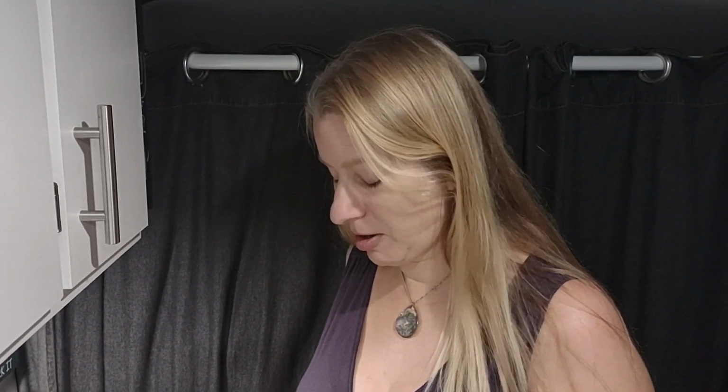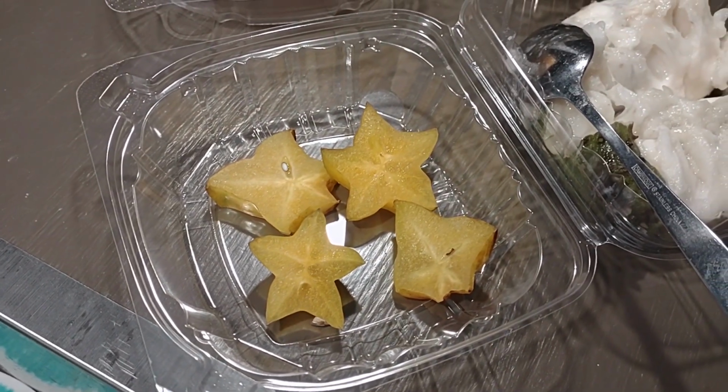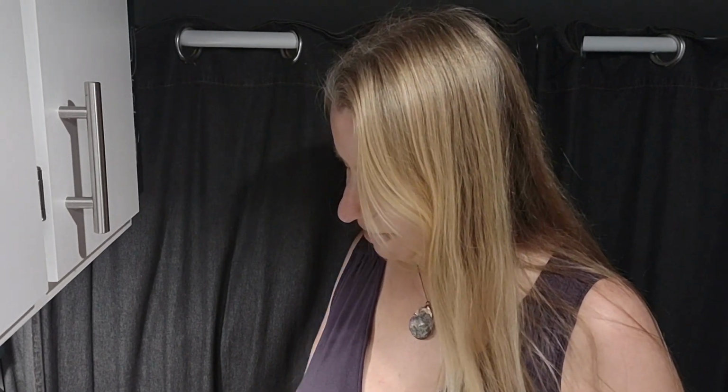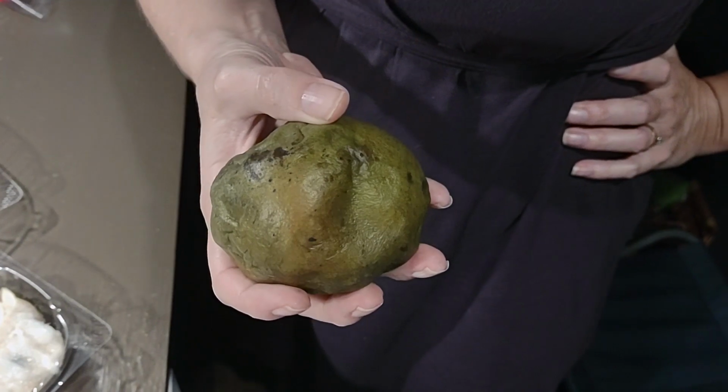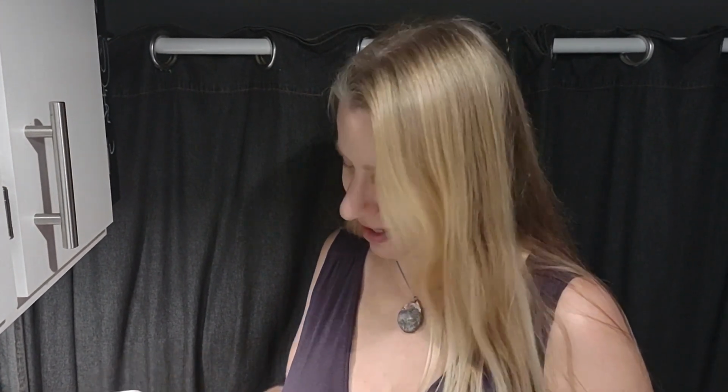Then we have the star fruit, which we've had before, but he just gave it to us so we could try one that he thought was more ripe. And then I think what we have are black sapote, I think is how you say it. It's supposed to taste like chocolate pudding. And it's already super soft. You're supposed to let it get black and start leaking before you try it. So it'll be interesting to see what we think.